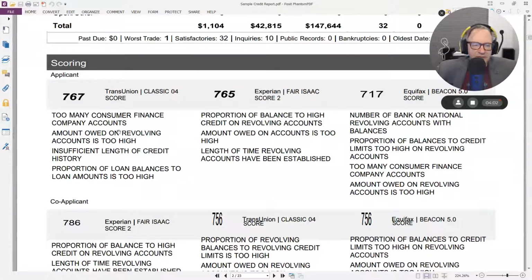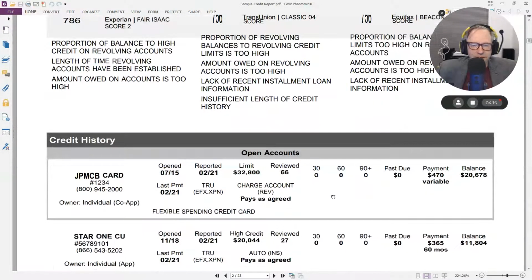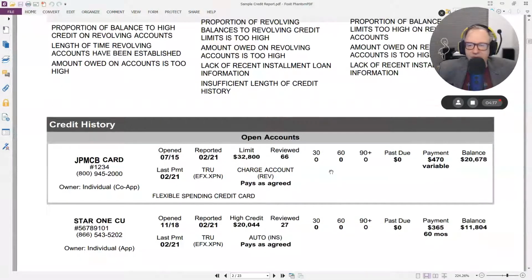Credit bureaus give a bunch of reasons for how they came up with the score. As a lender, we don't really look at that too much. We skim through it, but it doesn't really come into play. So then we would go to the credit history. For example, we're looking at this. Each one of these is called a trade line.